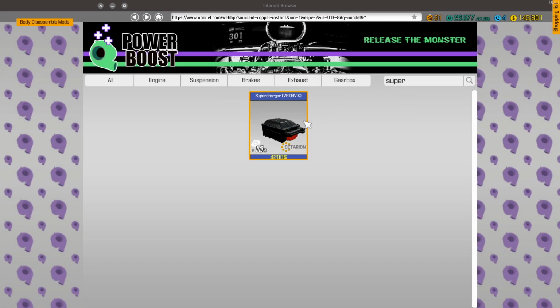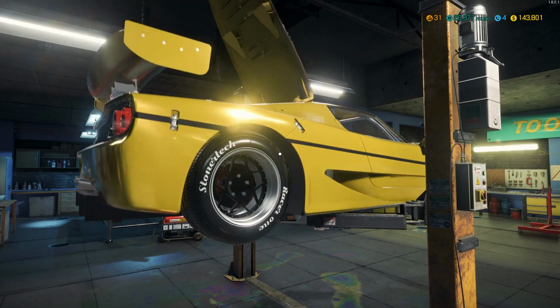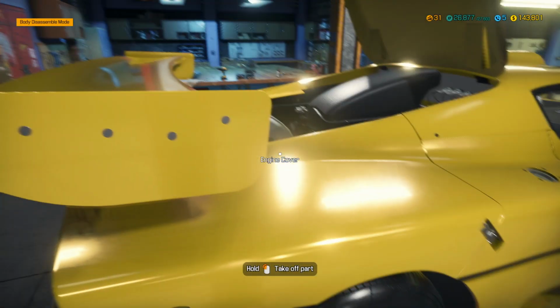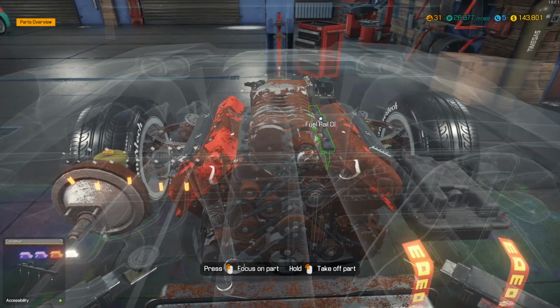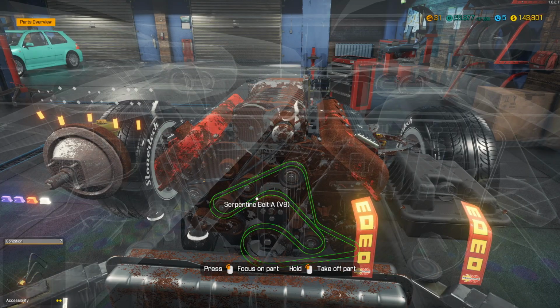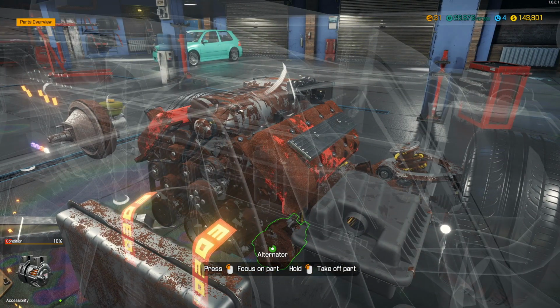You know what? That's probably not it. I'm not going to waste 4,200 bucks. Let's lower this thing back down and make sure we're getting the right thing. There might not even be an upgraded supercharger for this. I don't really know. Yeah, it's a supercharger for a V8, so we would not have been getting the right thing there. Let's remove belt A here. The alternator down here. Looking good.